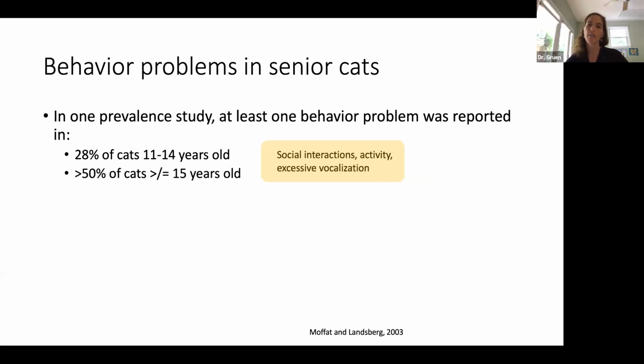Another study looked at the prevalence of behavior problems in senior cats. They looked at a number of cats by survey and looked at what behavior problems were associated with these cats and were reported in these cats. And they excluded cats who also had a medical problem that could have explained some of the behaviors. So even looking at those cats that remained after they excluded the ones with medical problems, they found that there was at least one behavior problem reported in 28% of the cats 11 to 14 years old, and more than 50% of the cats over 15 years old. So we really need to be asking about these because they're probably there. And the ones that they especially noted, again, were changes in social interactions, changes in their activity, and excessive vocalization.